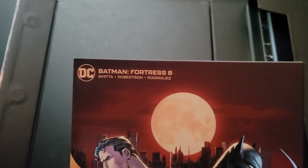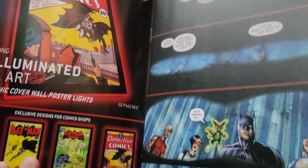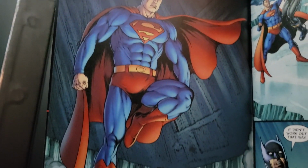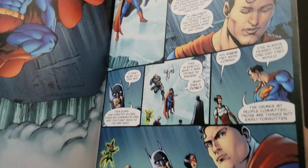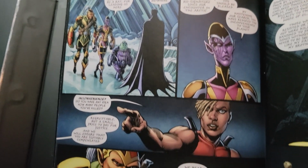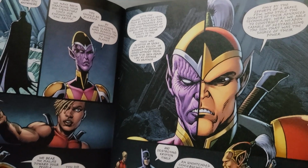Then we have Batman Fortress number 8, and I believe this is the final part. And it had a strong start to it. It looks like we finally have Superman in here, so that's good. It's literally been them trying to rescue him for the whole series. I feel 8 parts is a little long for a story like this. Probably could have been done in 6. If it was back in the day, it would be done way sooner, maybe 2 or 3 issues, but surprised that it went on for a full 8 issues.